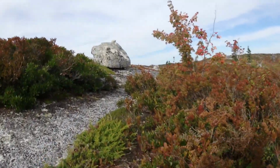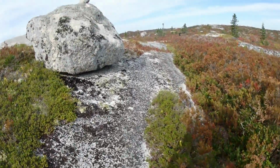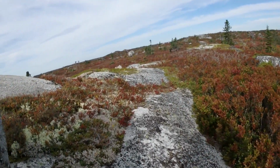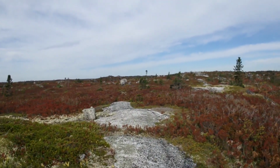I either try to stay on the rock when there's no lichen on it, or none of the crispy lichen, as I call it, the black stuff. It takes forever for that to grow. Or on the ATV route. So, my problem with ATV trails is they suck.